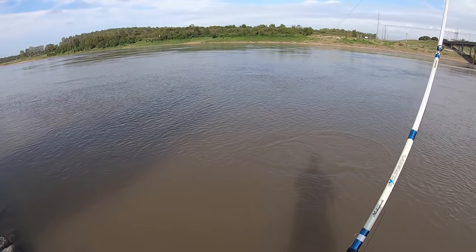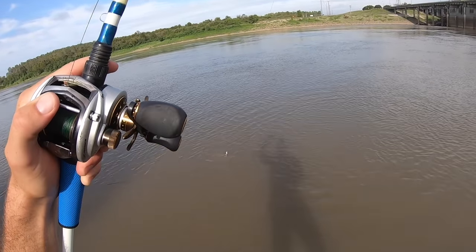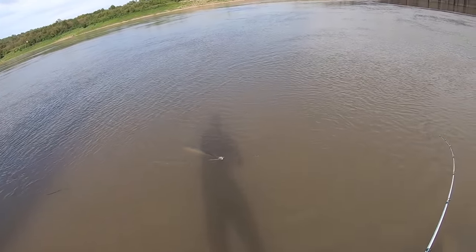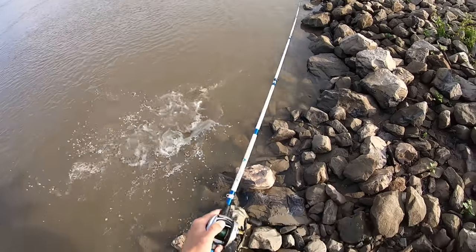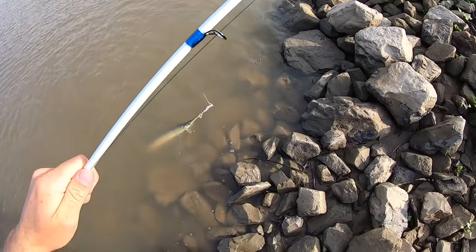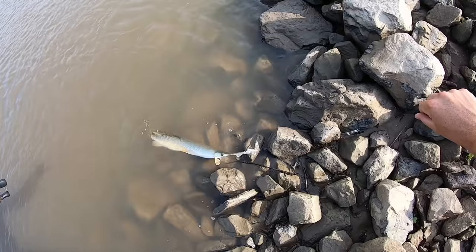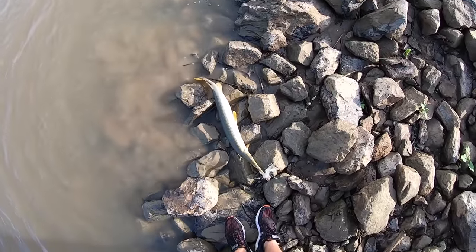Whoa, it's a nice one. It's a nice one. I think I've given him enough. Oh, cool. Oh, he just barely. Oh, man. Look at that. This is only my second gar. Whoa, big boy. Look at that, guys.